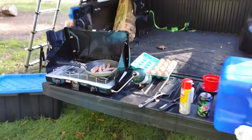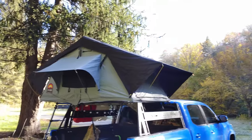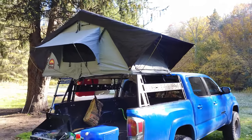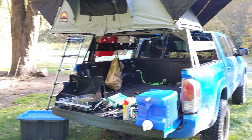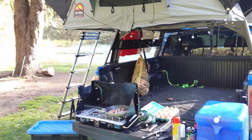Sausage and eggs for breakfast. Starting to get some sunlight on this tent here, so hoping we can get packed up pretty soon and go explore a little bit more. Don't know if we're gonna stay another night just because Ashley was so cold last night. So we might head home today. We're gonna check the weather once we have service to see what we want to do.